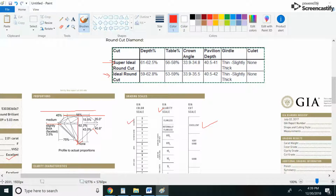For me personally, I feel like if you have somewhere between, let's say, 54 table and then percent table, that's where I would look, all the way to, I mean, my favorite is 58%. And then in terms of depth, I would say anywhere between 59 to 61, 62 would be my most depth.